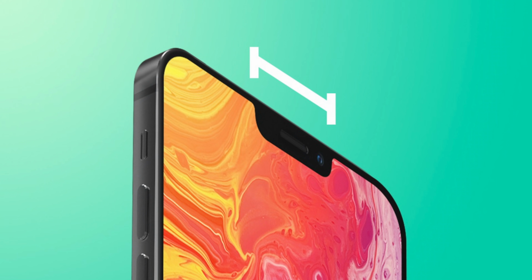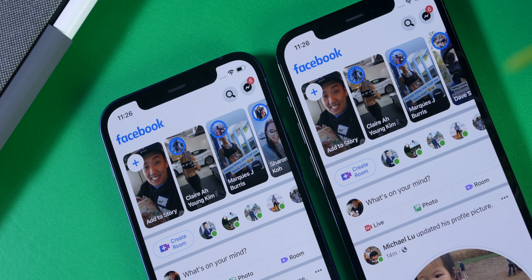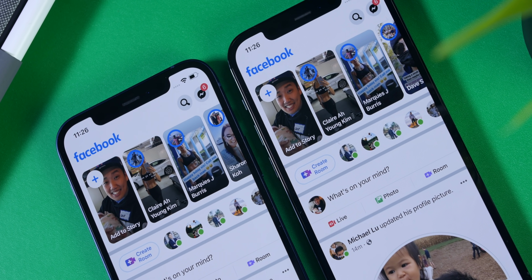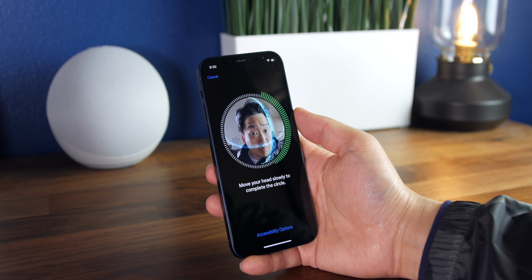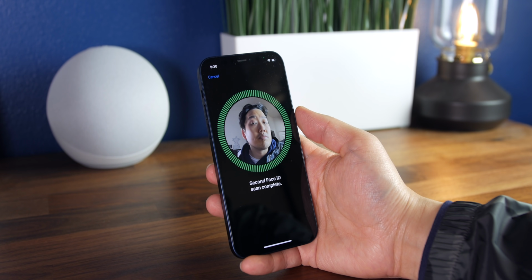Sadly, it's not going away completely, but many rumors have confirmed that the new iPhone 13s will have a much smaller notch than before. This is because the components that go into the true depth sensor and overall hardware for Face ID have been reduced in size. Honestly, even though it is smaller, I feel as though it's gonna have the same impact the other larger notch gave off. Personally, I don't even care that much because I am a huge advocate of Face ID, enough to the point where I'll gladly take a notch in order to keep it.